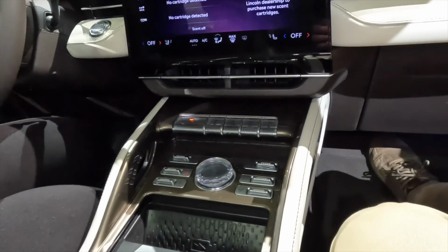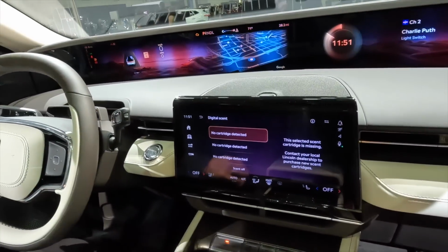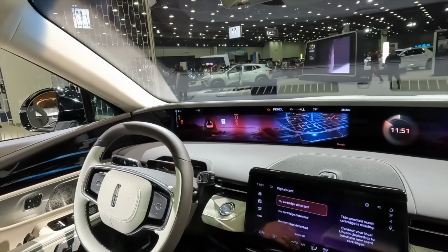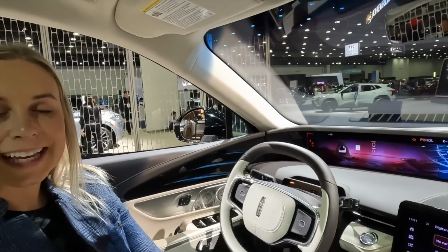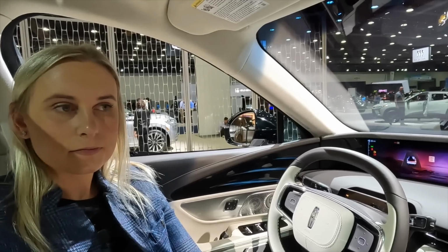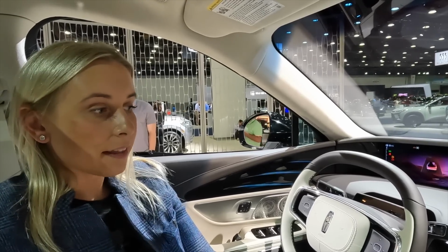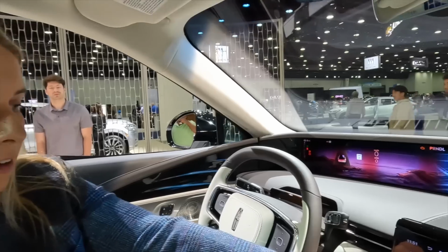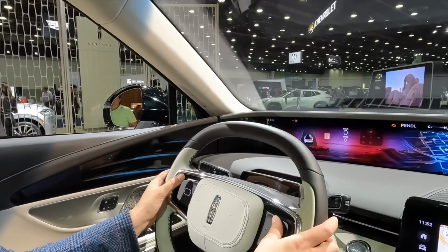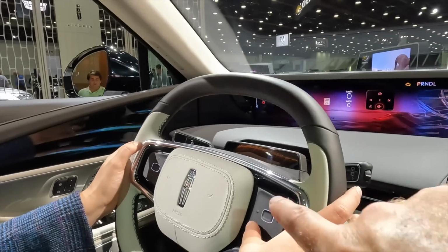This looks like a generally spacious cabin, and when you stick to 2 rows, you usually get a little bit more wiggle room, if you will, with space. What other features are worth talking about here in the Nautilus? So I think another feature we're talking about here in the Nautilus, speaking of controls, is our capacitive touch steering wheel. That's haptic.